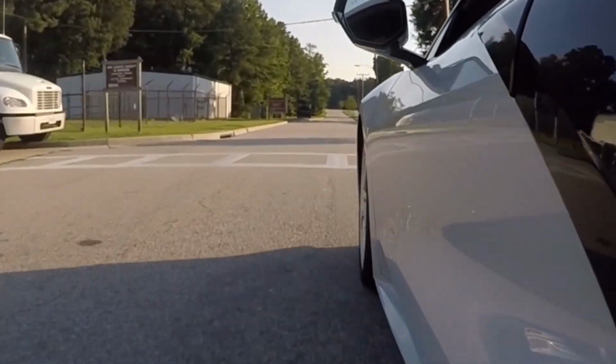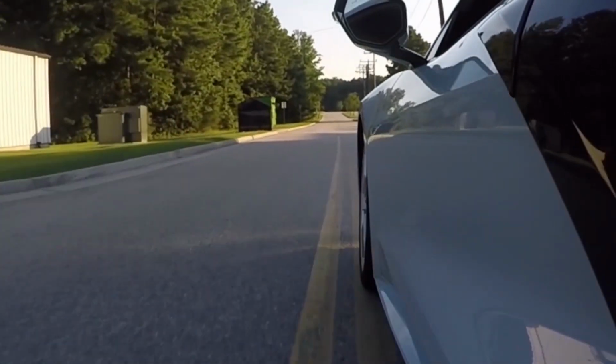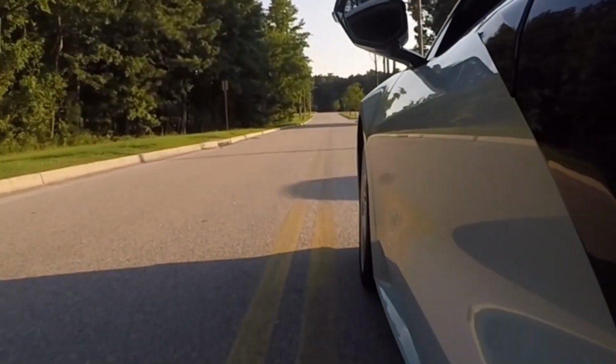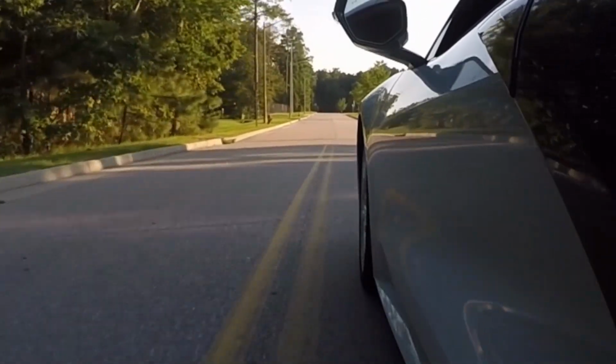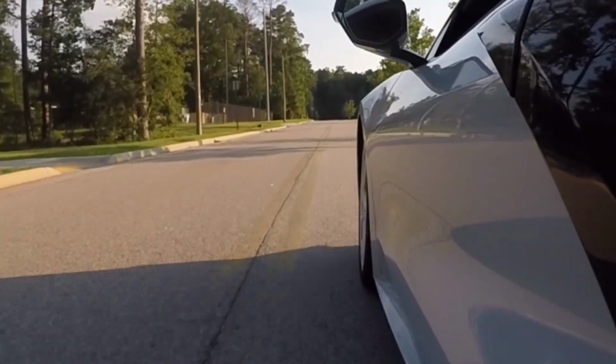Now, while you're enjoying that interior, you're going to be driving. And that's really what this car is all about. It only has 2 seats for a reason. It's not designed to be the most practical of things, despite that storage. No, what it's designed to do is be a driver's car.